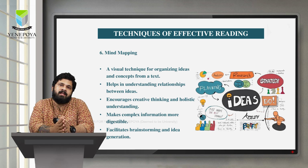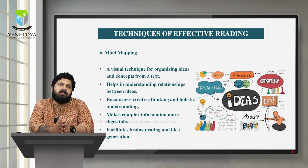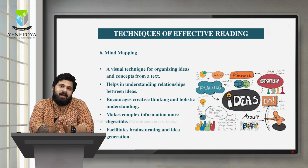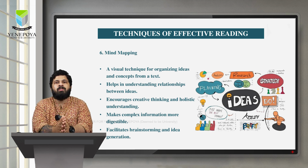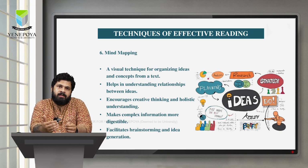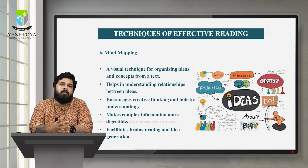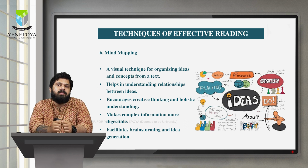It makes complex information more digestible. Mind mapping simplifies complex information by breaking it down into manageable segments. By representing information visually, mind maps allow individuals to visualize the hierarchy of ideas and the flow of information. This approach makes it easier to absorb intricacies between concepts and retain knowledge effectively.